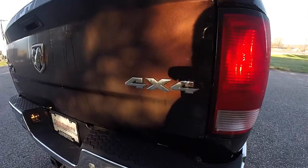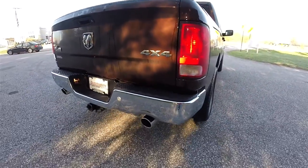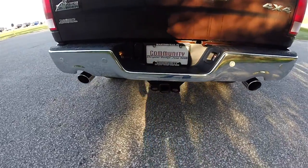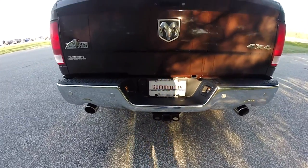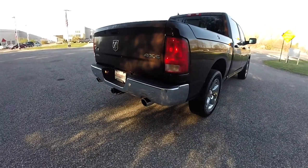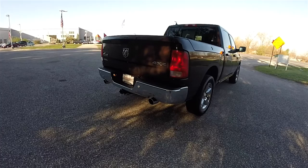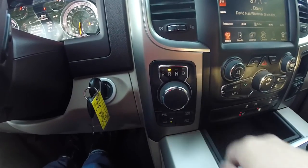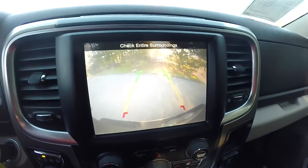See, it does have the 4x4 logo. Chrome tip dual exhaust. Also has the trailer tow group with the 4 and 7 pin wiring. This vehicle is also equipped with the front and rear parking sensors, paired with the ParkView backup camera, which activates in reverse and has active guidance lines.